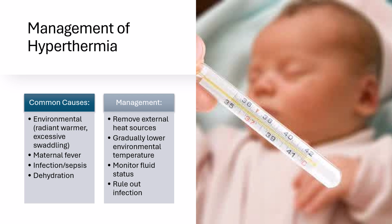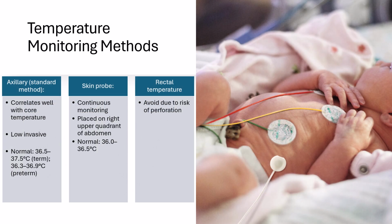Remember that servo-controlled incubators will have decreased heater output in response to rising skin temperatures, which can mask fever from infection. The standard method for monitoring neonatal temperature is axillary measurement. It correlates well with core temperature, is minimally invasive, and normal values are 36.5 to 37.5 degrees Celsius for term infants and 36.3 to 36.9 degrees Celsius for preterm infants.